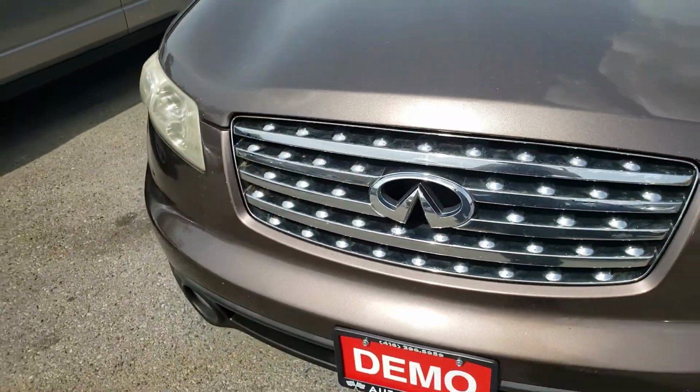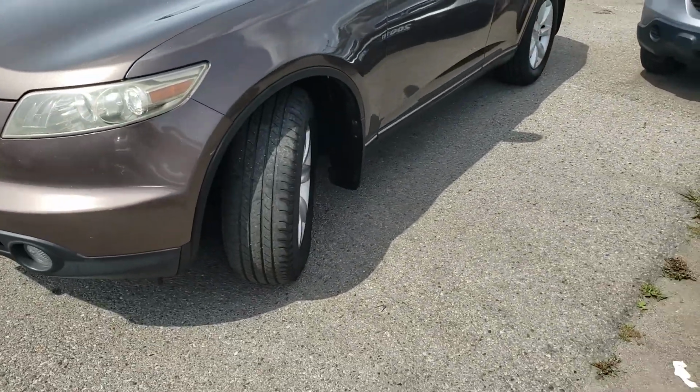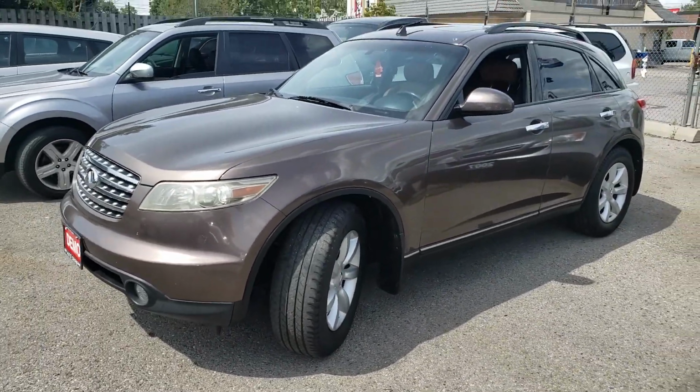So we're going to take it for a test drive now, see how it runs, how it stops, how it steers, etc. And we'll let you know in the report.